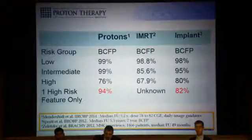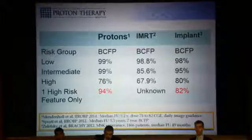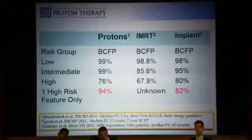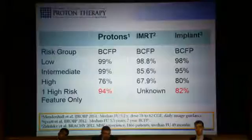In the patients who had 2 of the very high-risk factors, the 5-year control rate was 75%. And in those that had 3 or 4 high-risk features, it was a 30% control rate at 5 years. And that's a group that's going to need more aggressive treatment in some fashion.